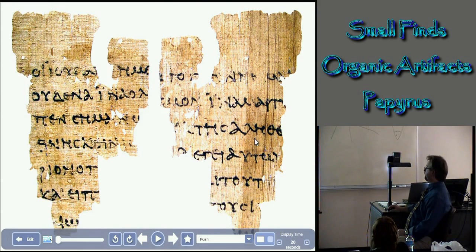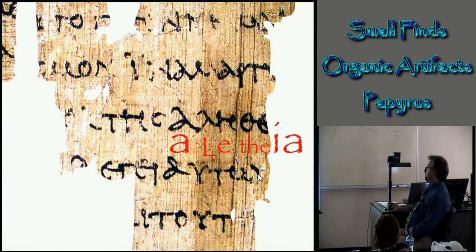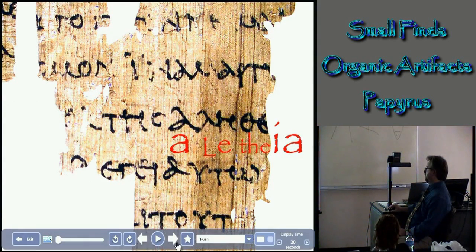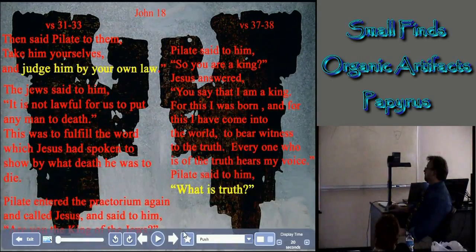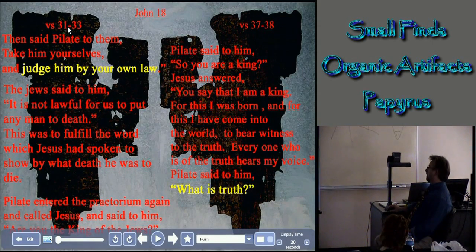Right. It's this word right here in Greek is aletheia. And so not only is it from the Gospel of John, it's from the part where Pilate is talking to Christ, and he says, "What is truth?" I think I have the whole text. Yeah. So in other words, there's writing on both sides. This is verse 31 through 33. Then said Pilate to them, "Take him yourselves and judge him by your own law."